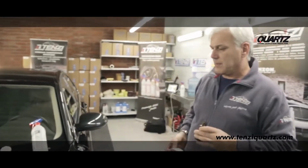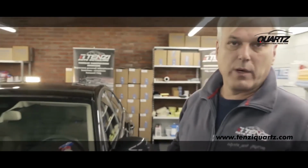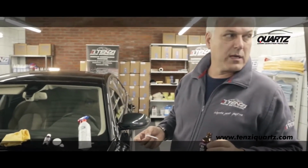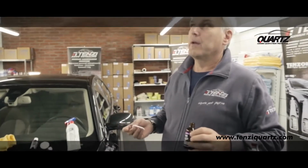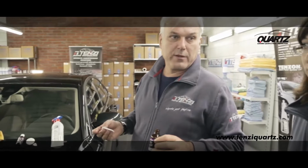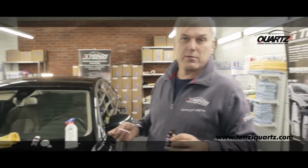So now this area is covered with quartz H1. The waiting time is approximately 10 to 12 minutes. In a dry area, like we are here, the humidity is about 50%. So this is dry air with a temperature of 20-21 degrees Celsius.